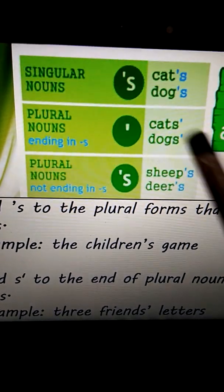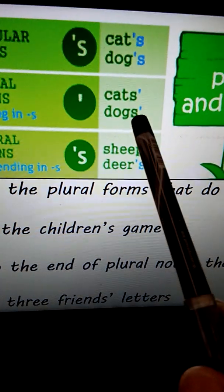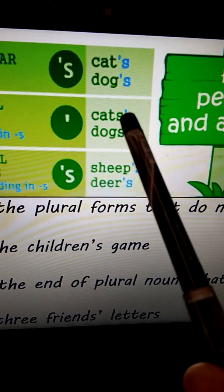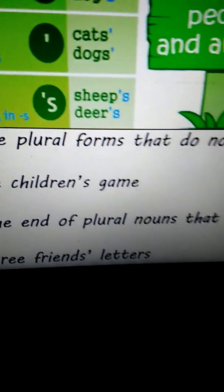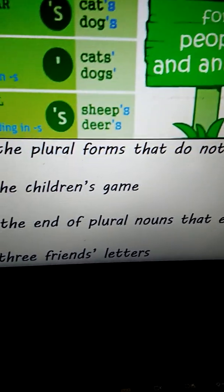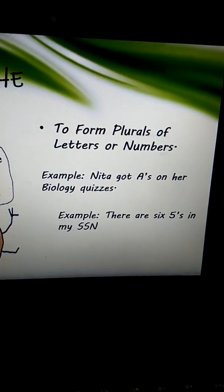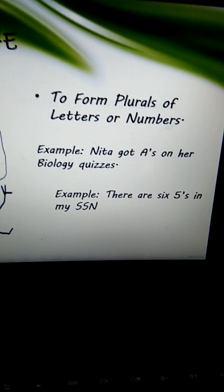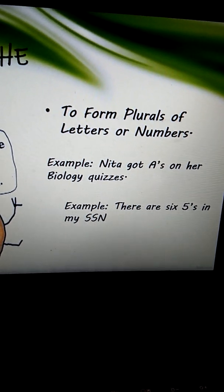Okay. Now let's see here. Singular nouns, we always put apostrophe S to show possession. Plural nouns that end with S, we do not put apostrophe S, but we only put an apostrophe at the end of the S. Plural nouns not ending with S, then we put apostrophe S. Is it clear? Another thing, to form plurals of letters or numbers, we put apostrophe S with the letter or the number. Okay. I hope it's clear. Apostrophe is clear to all of you.